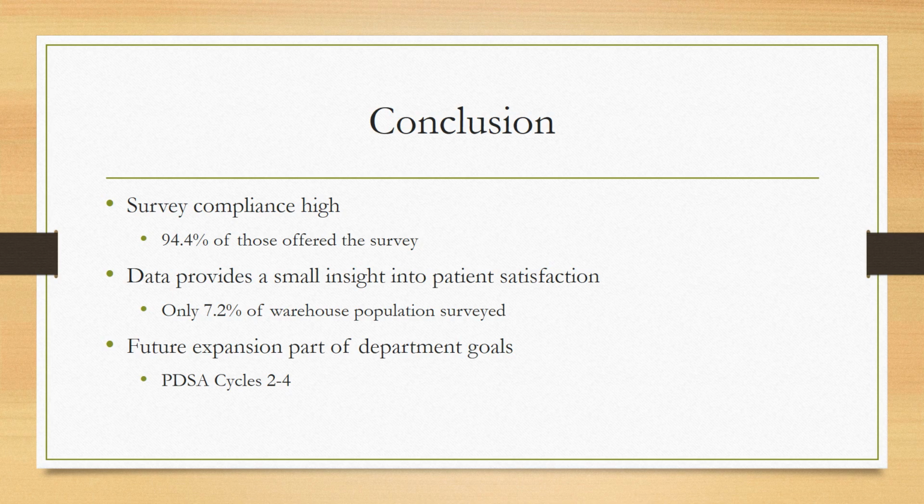So it would be nicer throughout multiple PDSA cycles to get a higher population surveyed. For future expansion, we plan to look at PDSA cycles 2 through 4 and start to develop that and continue to expand upon that. We have a very focused occupational health team. Our goal is to continue to improve upon what we already do well and to start to include more services. And part of that is understanding what our patients value. And we will need to continue to pursue patient satisfaction data to do that.